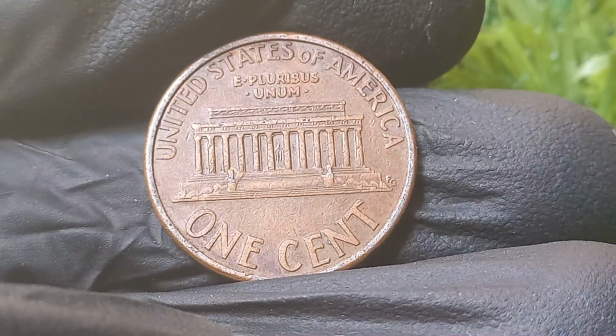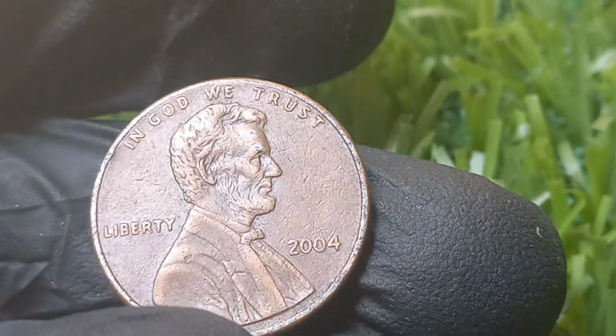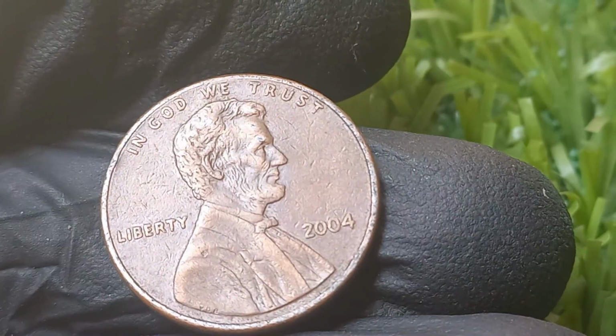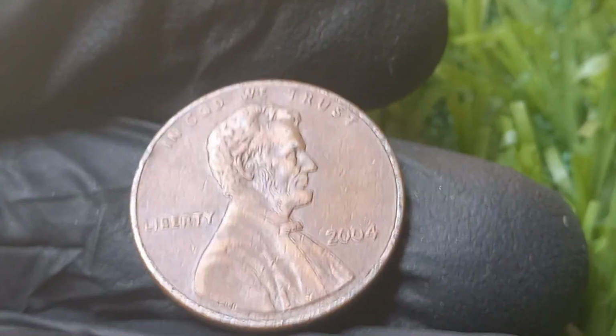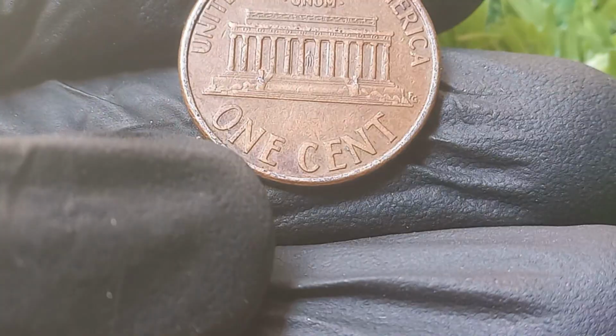But the mystery only deepened. Where did it come from? Was it a single die pair that somehow escaped the mint? Was there a small run? Or is there still another one floating around, sitting unnoticed in someone's laundry jar right now? No one knows. That's what makes it so dangerous to ignore.